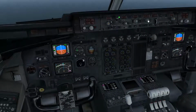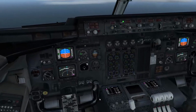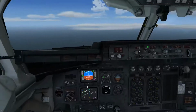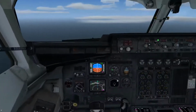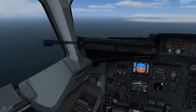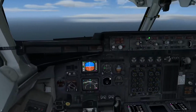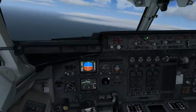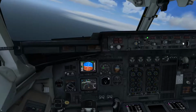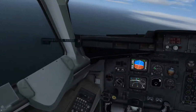3,000 feet now on the altitude as well. Speed back to 200 knots. Leave the speed brake out for now. Speed brake can go back in, that's fine. And in a minute you'll also get that 1,000 feet to go alarm again. Thousands to go.